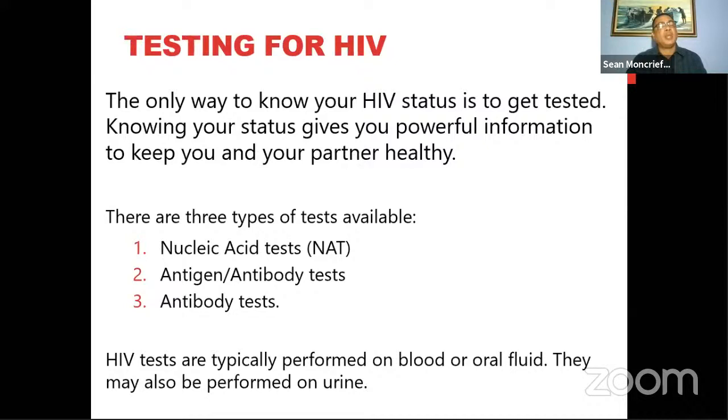The second one we have is an antigen antibody test. And these two terms can be a little complex, but just to simply put it, usually when we are exposed to something foreign, a foreign matter in our body, we call it an antigen. So the virus, the person becomes infected with the virus. The virus is an antigen, all right? And you find that the virus gives off this substance we call P24. So there's a test that can identify the P24 in our blood, okay?